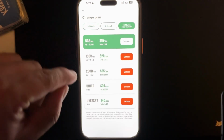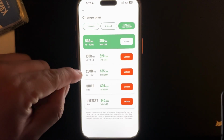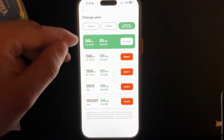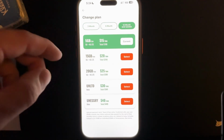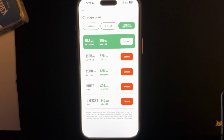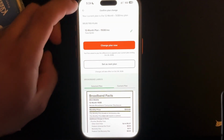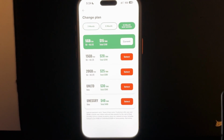I dropped my plan. I used to always go with this one as my bread and butter, or sometimes this one. But now, since I have unlimited data, I went with their minimal data just so I can keep my phone number and everything with that, just for now. But look how easy it is. I can change things and mess around with stuff like that, whereas the Visible app always seems to lock up or have issues. So they really need to improve their app.